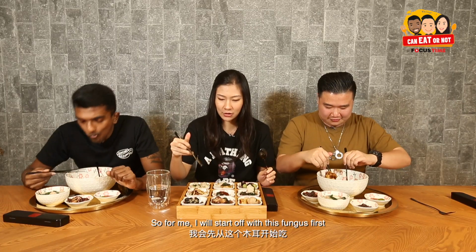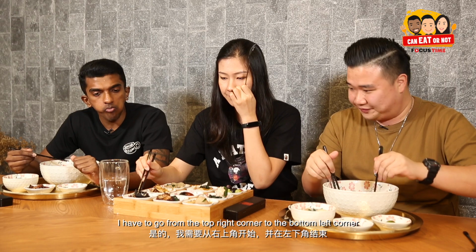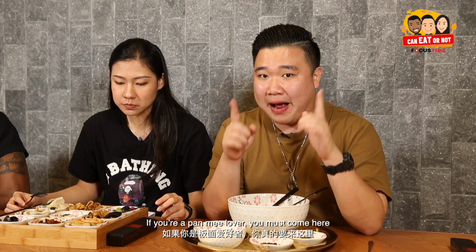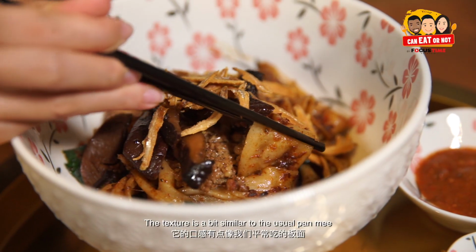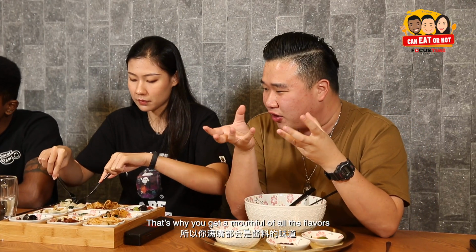For me, I'll start off with this fungus first. Yeah, they actually have a step. Yes, I have to go from the top right corner to the top left corner, like that. If you are a banh mi lover, you must come here. I think their banh mi is very well made. The texture is a bit similar to the usual banh mi because their signature version is wider in size. That's why you get a mouthful of all the flavors.